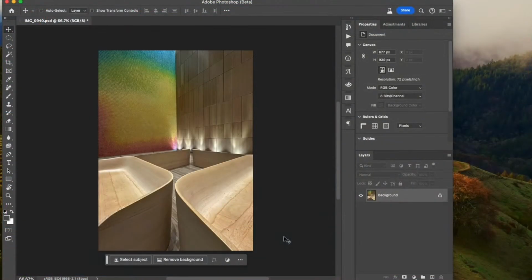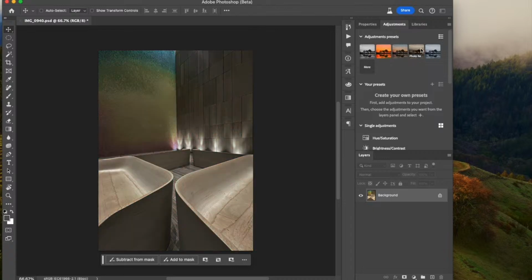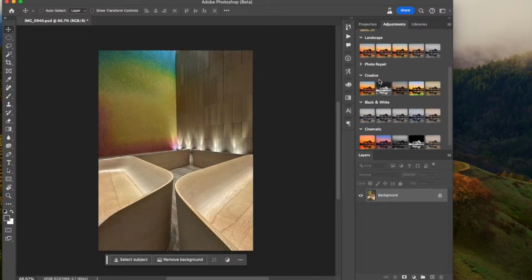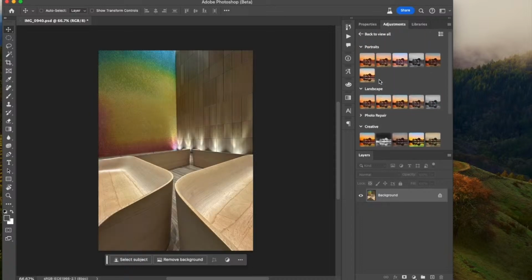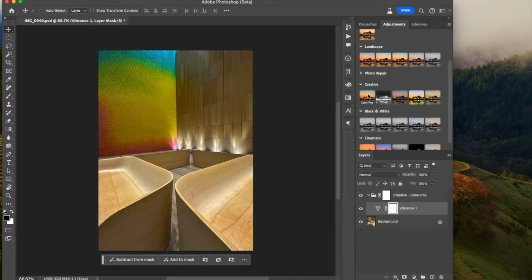When you open a file, you will see the contextual taskbar at the bottom of the image. If you click on the circle that's half black and half white, it will bring the Adjustment Presets panel in focus. As you mouse over the default presets, you will see your image reflect the settings of the preset. Click More to expand the list. If you click on one, you will see a new layer in your stack. Let's say I like Color Pop for this image, and when I click on the icon, you will see it apply to your image and the new layer appear in your layer stack.